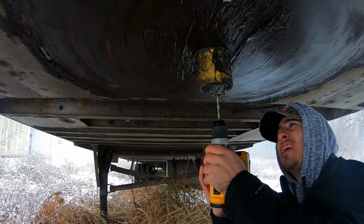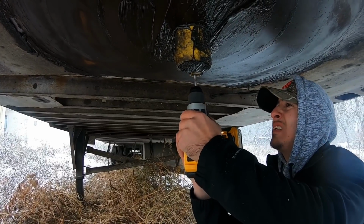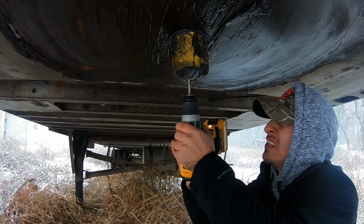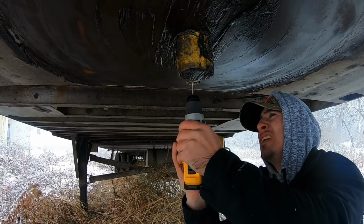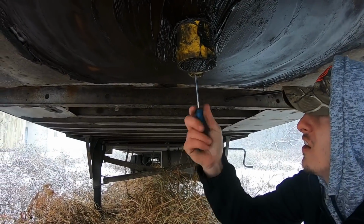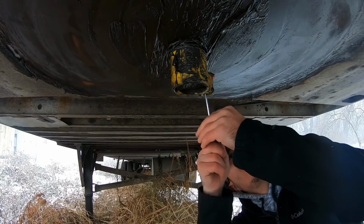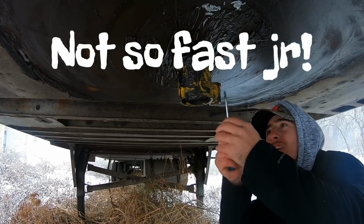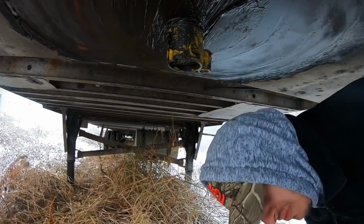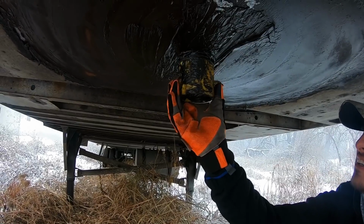Don't break. Let's try it out. Oh, is it coming off? Oh, it's coming down. Yeah. It's off. Let me see that glove. You want the other one? No, I'll be alright. Oh, it's almost there.